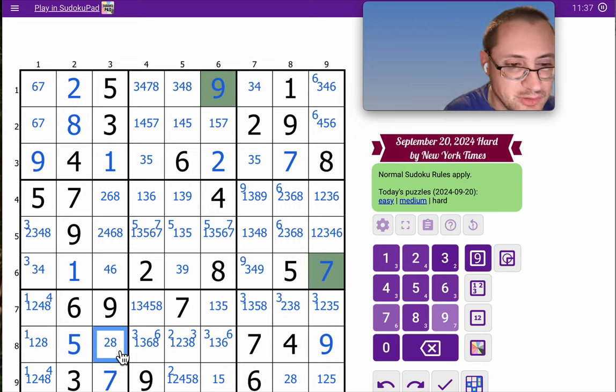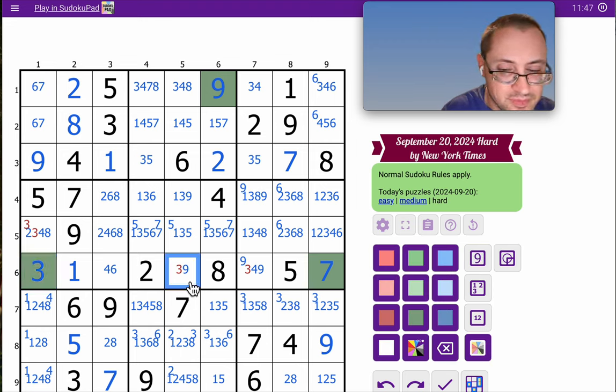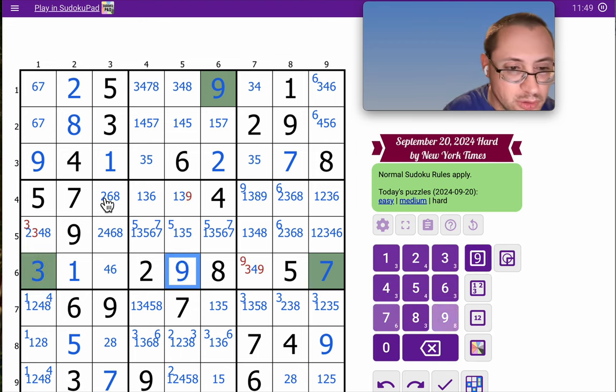Now, this cannot be 4 because of that. And this can't be 4 because of that. So one of those is 4, which means this one isn't. Four is a 3, and that has a little more help. And 4, 6 to finish row 6 are taken out.